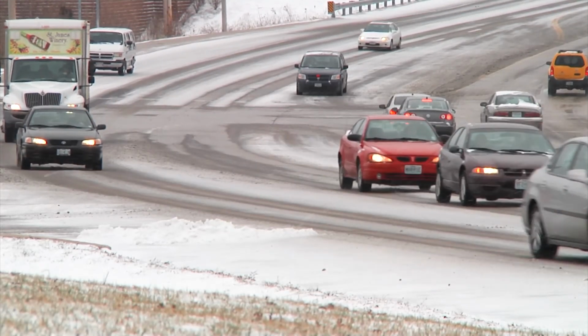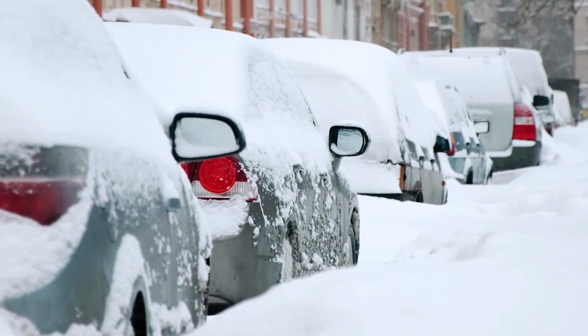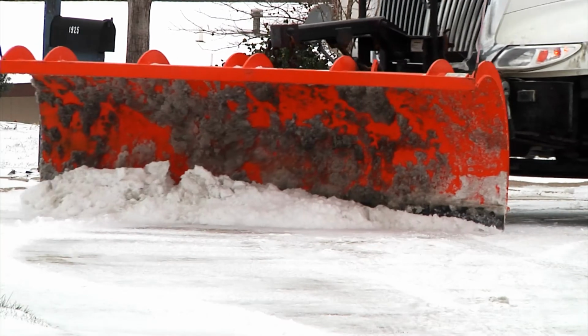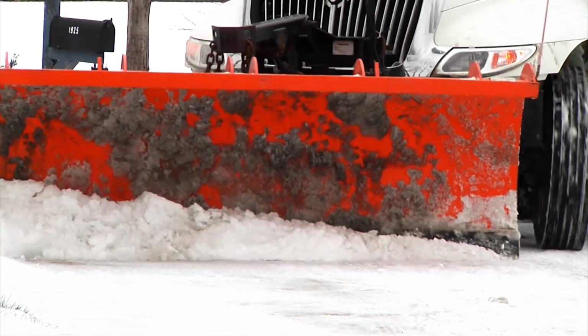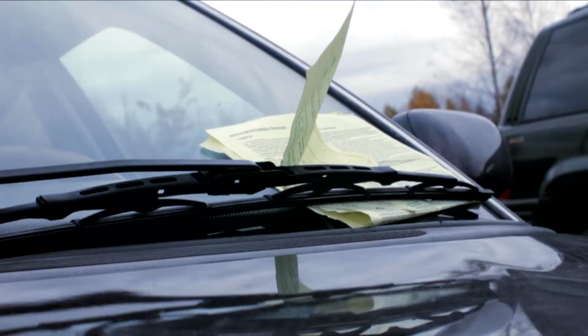The best thing residents can do to help is to not park on the street when winter weather is in the forecast. That keeps plows moving much more efficiently. Parking on city streets during a winter weather event is a violation of municipal code and can result in fines and towing. Just clear the roads of all your vehicles.